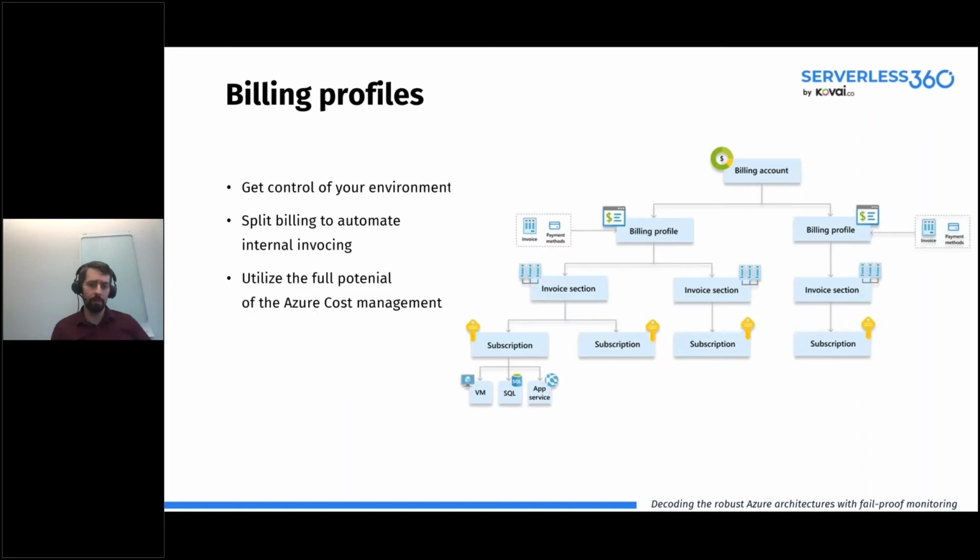And as I go deeper into this, I'm going to jump into the first favorite part that I have, which is billing profiles. So whether you're a consultancy like us, where you have billing profiles split on invoice sections, which could be departments, et cetera, this can also be used by ISVs, right? You have a billing account, you set up a billing profile for departments or areas within your organization, and then the invoicing sections could potentially be your customer.